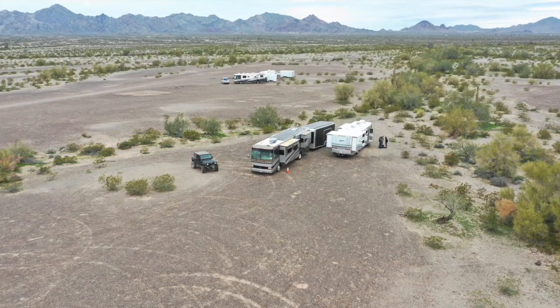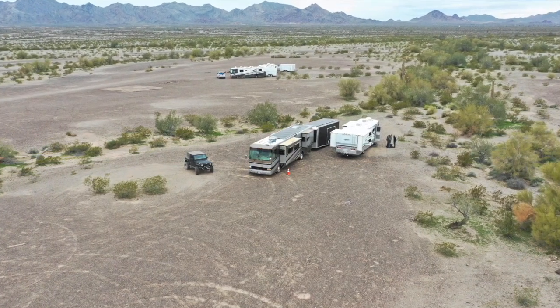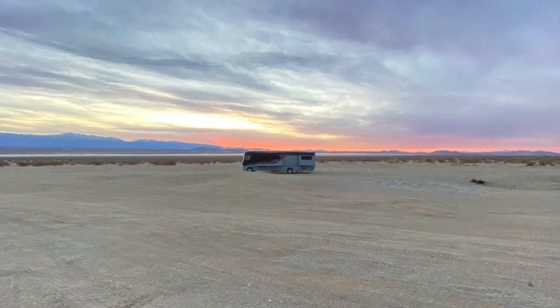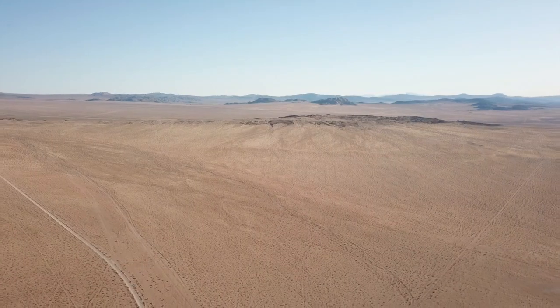For 3.5 years, he has traveled every 15 days from BLM to BLM. BLM stands for Bureau of Land Management, which for me was a great discovery. It's what they call the free lands, the free lands that belong to all Americans.